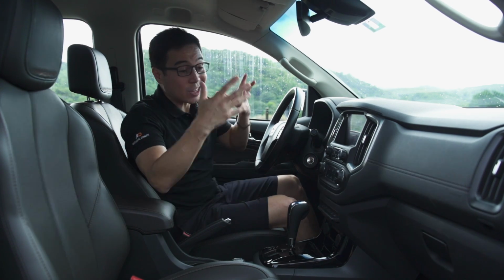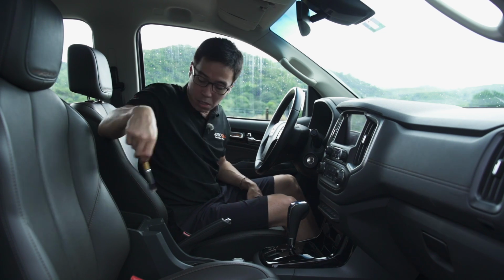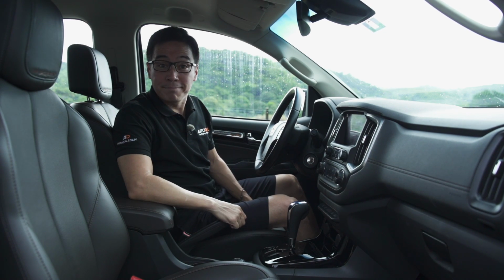The consolation, though, is that there are a lot of spaces where you can put a lot of stuff in, including a brush. So that's a plus.